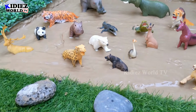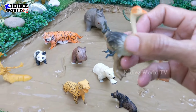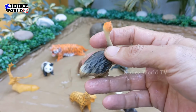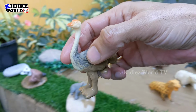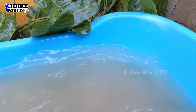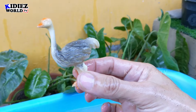And the next one we have is the ostrich. Wow, this ostrich is a very big animal and his eggs, oh my god, more than 100 hen eggs are equivalent to one ostrich egg. He has that much big egg. Ostrich. Here we go. Ostrich.